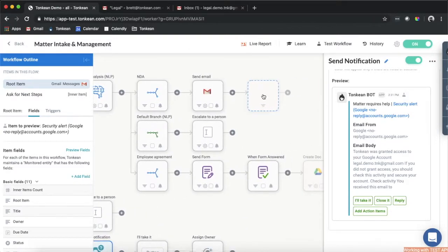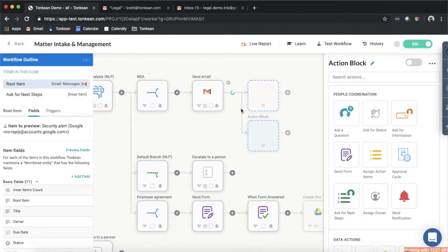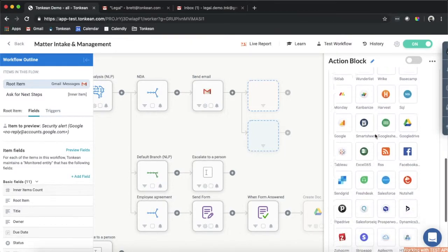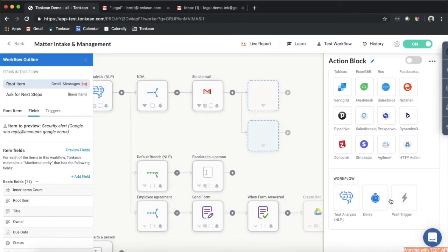All workflows are fully customizable, or you can create completely custom workflows from scratch. With Tonkean, Legal Ops now has a toolbox that can orchestrate any workflow without any coding. To add a new step, you simply click on the Add a New Workflow Step button. Each new step can be a people coordination action, such as asking someone for an update or answer to a question, a data action, taking inputs or outputs from one of your systems, or a workflow action, where you're taking input from people or data to trigger logical actions. Through these building blocks, simple to complex workflows can be built to connect any system, team, or process.